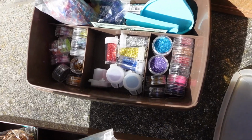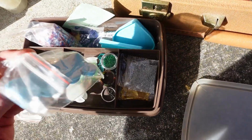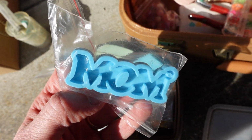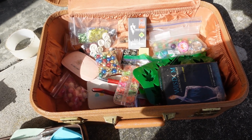Oh, there we go. We got glitter under there. Look at all that glitter. All kinds of glitter and beads. What does this say, Mom? There you go. That's probably where this is going to end up. I'm going to ask my mom, what should I do with all this jewelry making stuff? Hopefully she's got an answer.